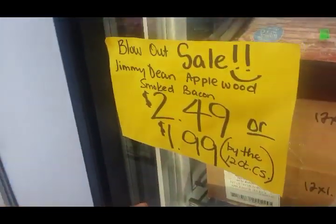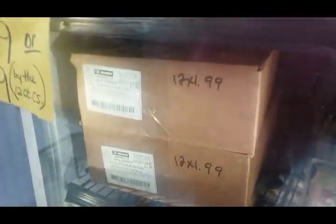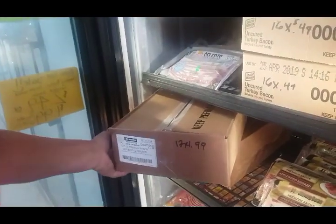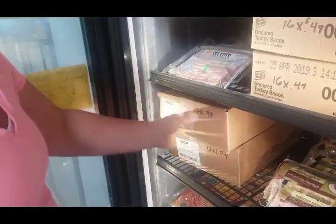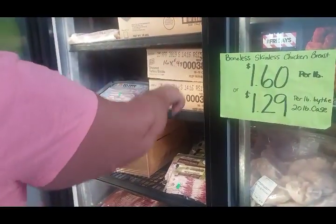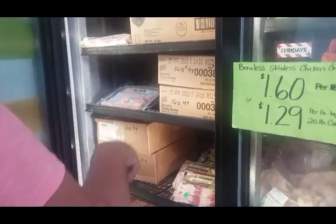Smoked bacon, $1.99. Wait a minute. That big old case is only $1.99. Check, you might have a sticker on the side of it. It was $1.99 a pound. 12 times $1.99. See, 16 times $5.49. What's that? Oh, turkey bacon.